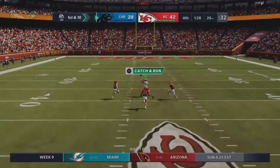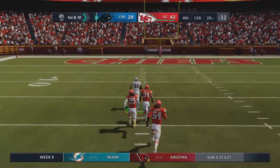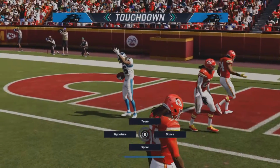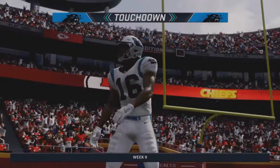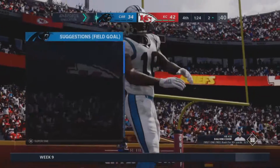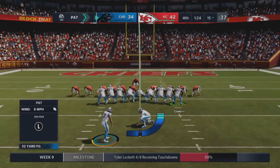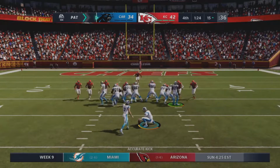He's going to let it fly. And that's caught inside the 35. And he'll take this into the end zone. Touchdown, Carolina. Tyler Lockett, his 4th touchdown on the year. And the Panthers are able to get this back within a touchdown.